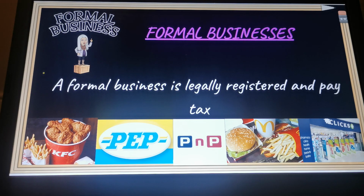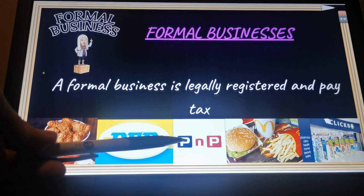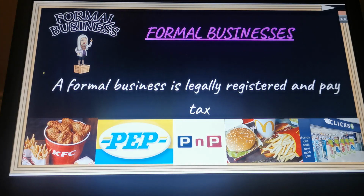Formal businesses also have a fixed address. They operate more or less from the same place every time. If you go there today, tomorrow, in a year's time, you will find them there. If we look here at the bottom, you will see different examples. Some of our famous formal businesses in our country are KFC, Pep, Pick n Pay, McDonald's, and also Clicks. But guys, you get many formal businesses.